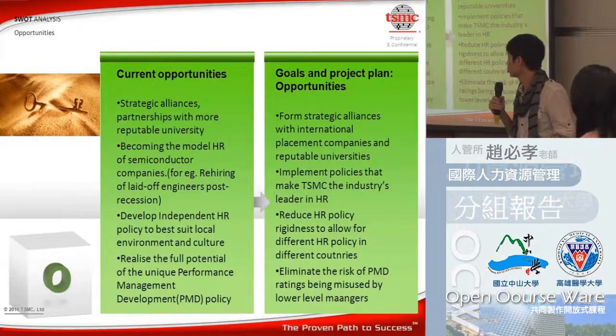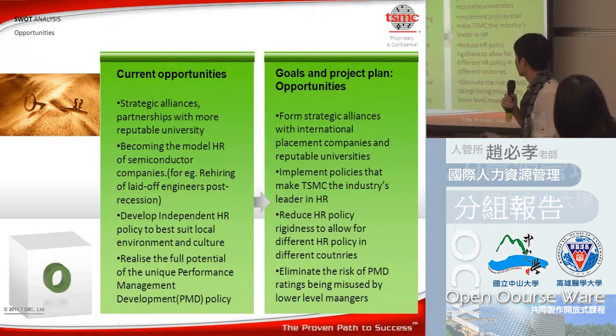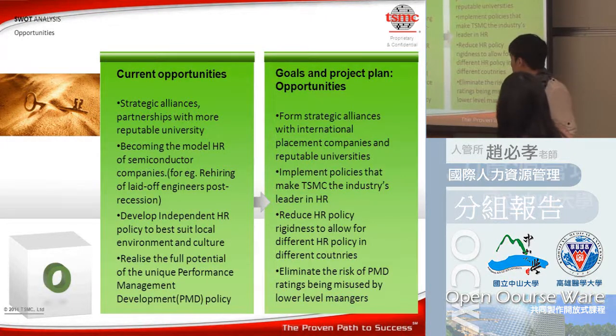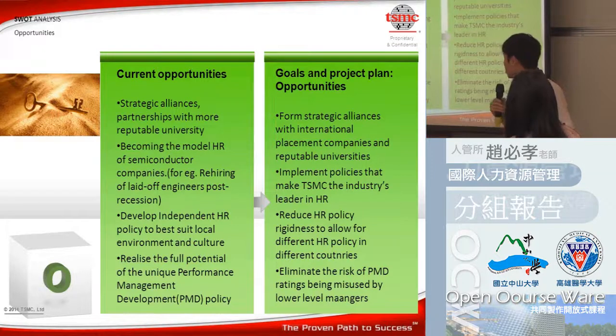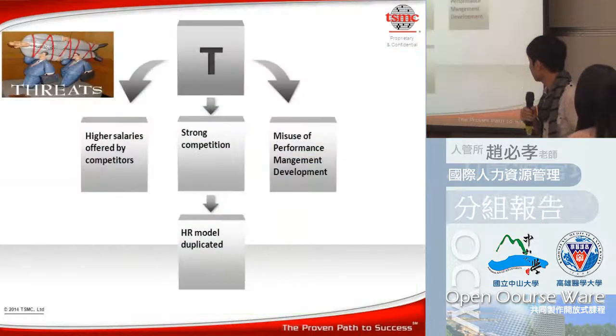Look at its opportunities. What we are proposing is that TSMC can form strategic alliances with international placement companies and reputable universities so as to attract the best talents out there. They can implement policies that make TSMC the industry leader in human resource models. Third, they can reduce HR policy rigidness to allow for different HR policies in different countries instead of following just a central human resource policy. And fourth, the risk of PMD ratings being misused by lower-level managers can be prevented.